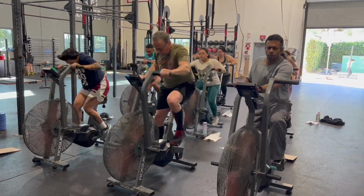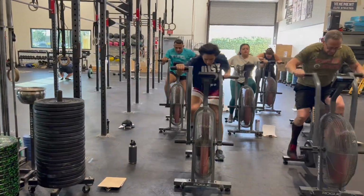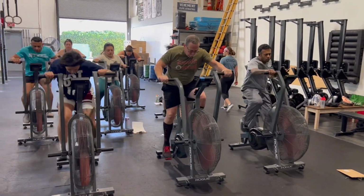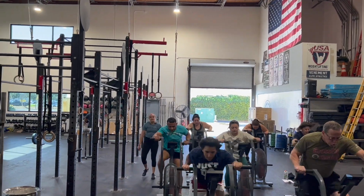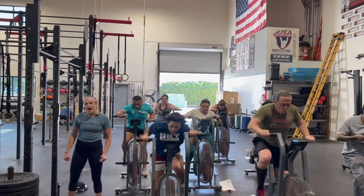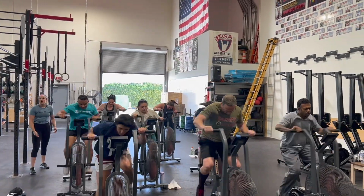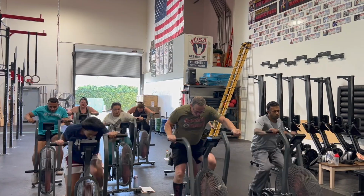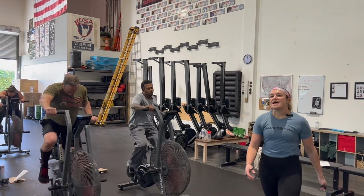Here we go, you guys. Good, thinking about stomping through those pedals, using those arms. Keep an eye on that cadence. Good, there we go, Caitlin, good. Nice, Karina, keep it right there. Good work, you guys. Here we go, Ash. Very good, Al. Almost there, keep on pushing it. This is where we dig deep. Here we go, Amanda. Good job. Here we go, guys, in.